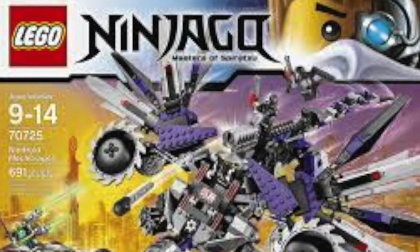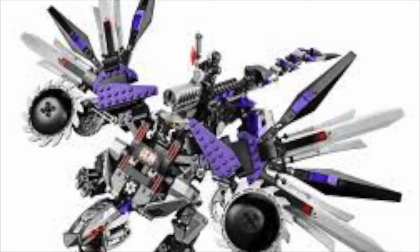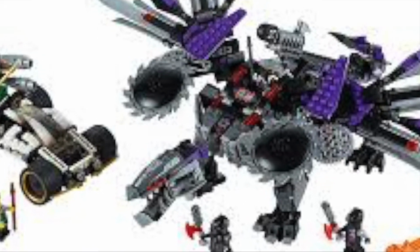Nindroid Mech Dragon. Oh my. You really can't be a Ninjago fan and not have the dragon on your top 10 list. My preference, however, is this mechanical marvel. This machine monster, this amazing first wave set, and the first dragon to use my preferred head creation design.